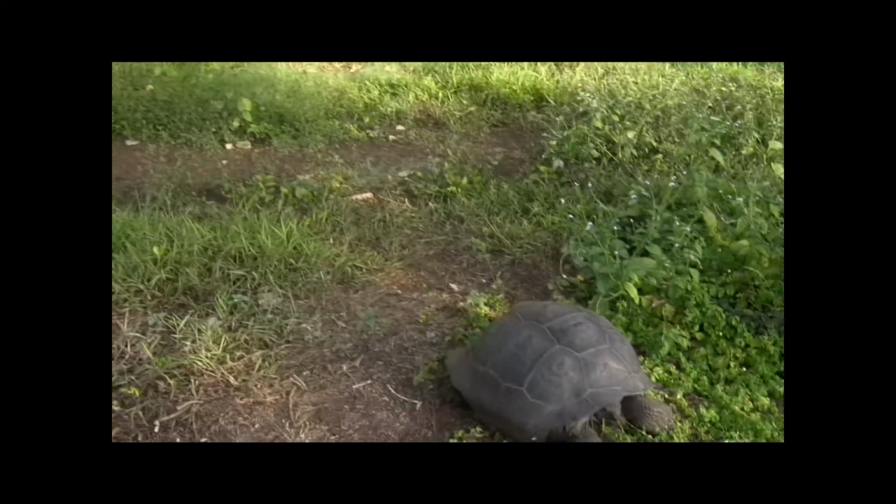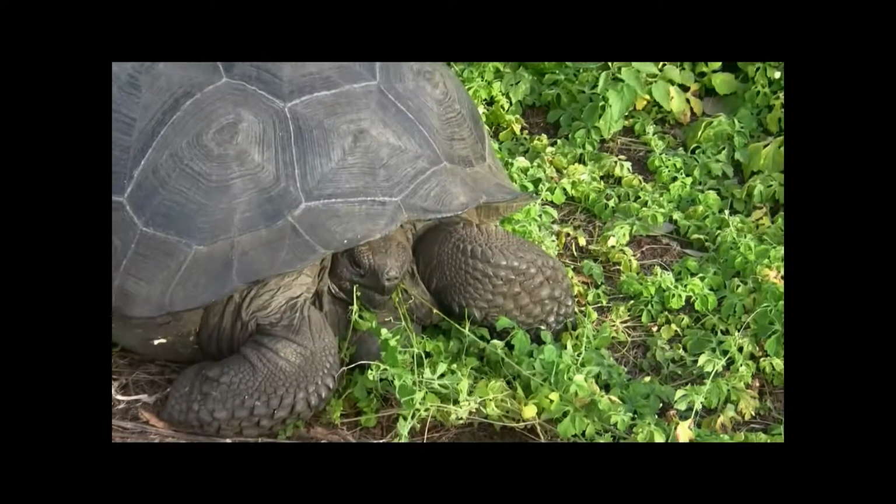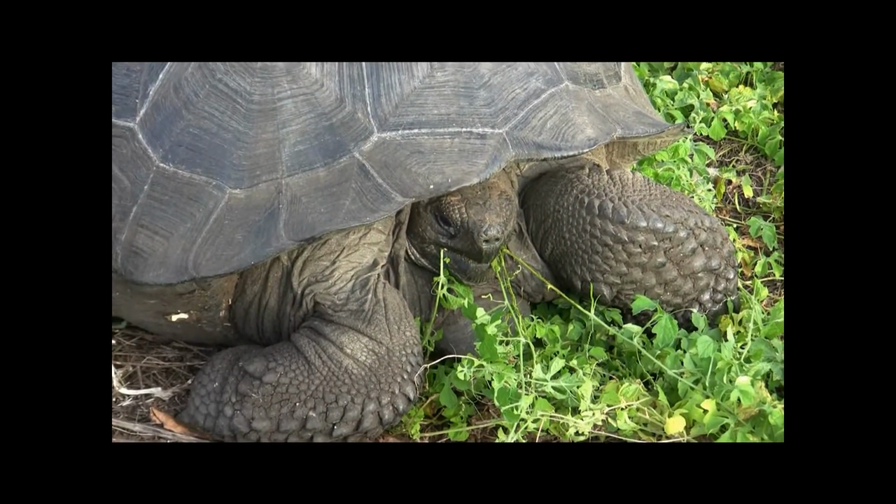What do you think, Farhad? What do I think of the tortoise? Turtle. I think she's shy and she wants to be left alone so she can finish her food. I don't know if there's any finishing. I'm just looking around.